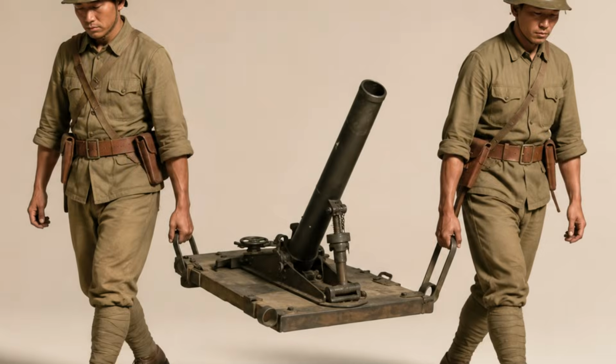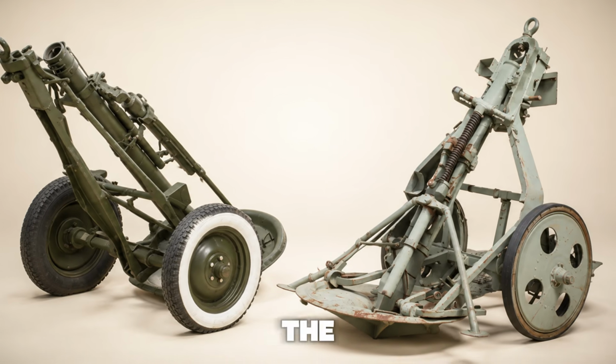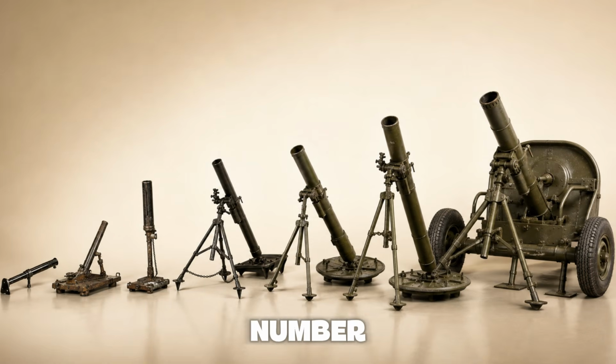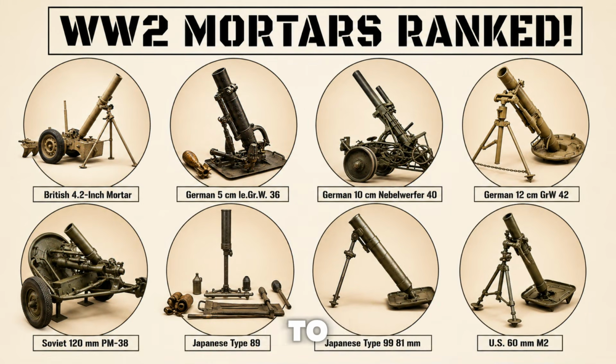The worst mortar on this list got pulled from service by its own army before the war was over. The best one was so good the enemy copied it exactly and issued it as their own. Every number here, caliber, weight, range, comes from verified ordnance records, not a tier list somebody eyeballed. 29 mortars, worst to best, starting at the bottom right now.